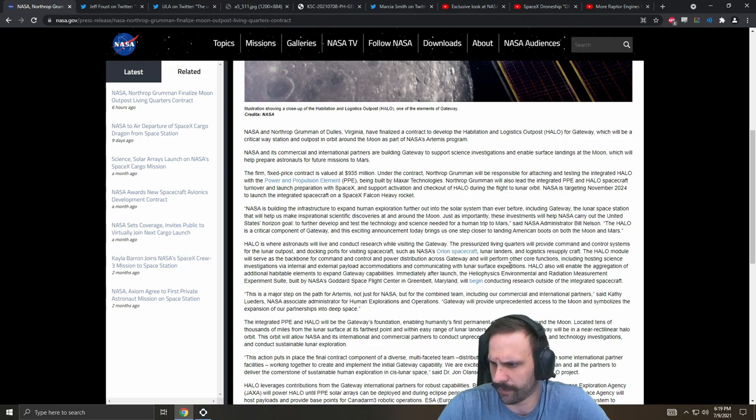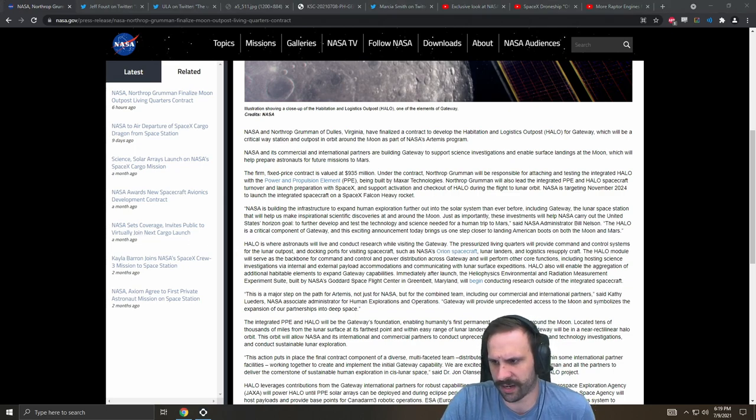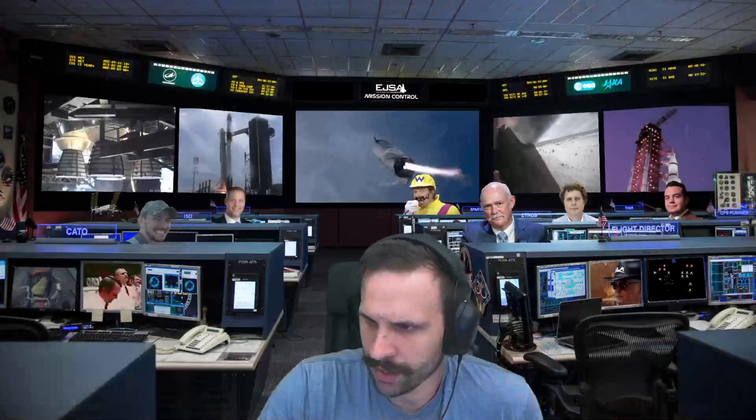Cool. Got it. The big news of the whole thing is that the launch date pretty much confirms that the 2024 moon landing won't use Gateway, since NASA's targeting November 2024 to launch the integrated spacecraft on a Falcon Heavy rocket. I mean, it might. Who knows? Either way, though, it's important to get Gateway off the ground, figuratively and literally.